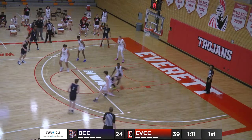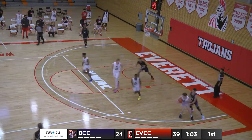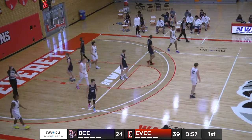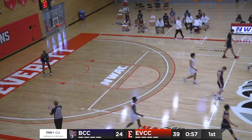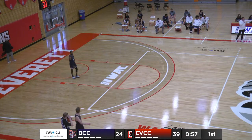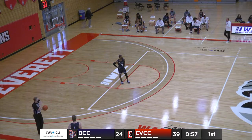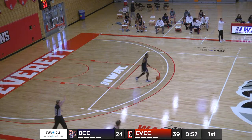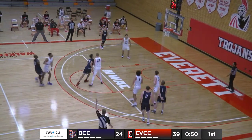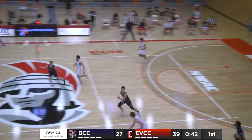Braceno out to Z. No good. Milliken, Everett with a chance to widen this out a little bit, and they're going to say he traveled on the way. Got a little too excited, perhaps, on the way to the rim. Baker across half court. He'll shoot a three, and nothing but net. Matter of factly. Everett still up by 12.